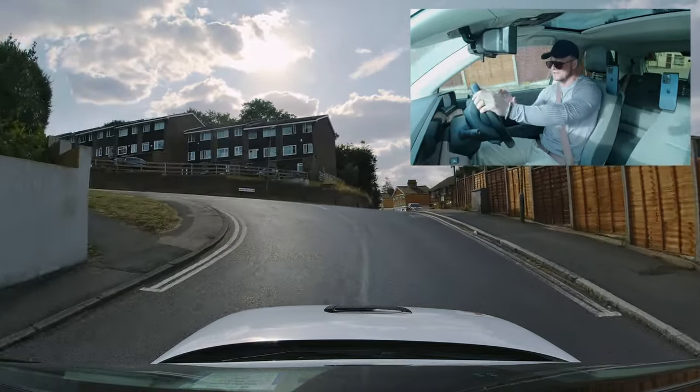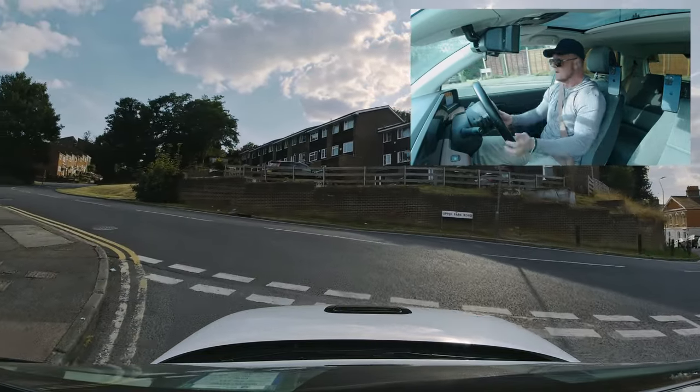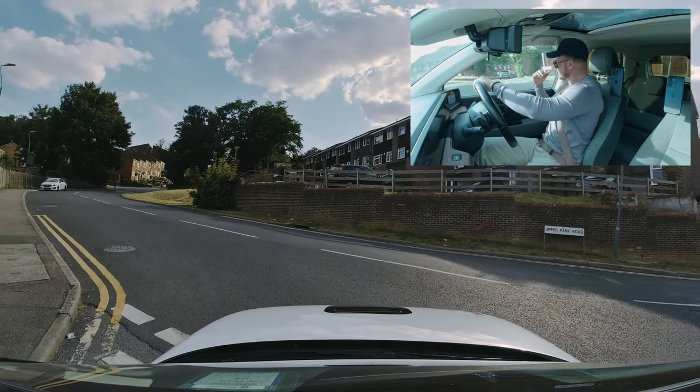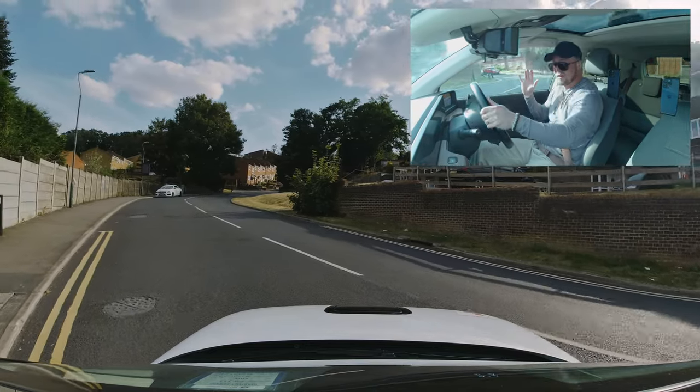It might not come across in the video, but as you get to this bend and you're turning left, you have to stop here because you cannot see anything on the right. There's a skip and a Range Rover, so I'm going to creep out. Now I can see, double check, and turn.